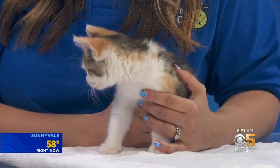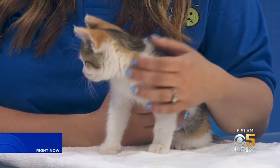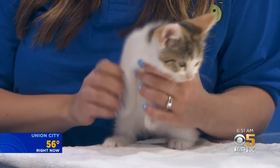Okay, one quick question, because we don't have too much time left. These are siblings. Should they be adopted together, or is it okay just to take one? We love seeing siblings go home together. Cats do really well, they give each other company, but we don't require it, and if you can only take one in, that's fine. I recommend two. I have two of my own.